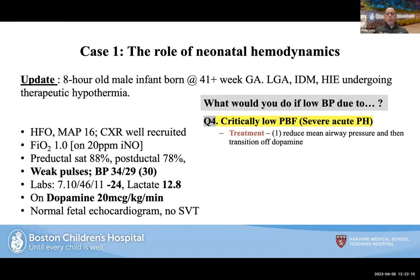So let's go to the next question. What would you do if the blood pressure was actually due to RV or LV dysfunction and there was only moderate or acute pulmonary hypertension? So again, would you give a normal saline bolus for preload? Would you adjust the inotrope? Would you start prostaglandins? Would you obtain an echocardiogram, or would you reduce the mean airway pressure?